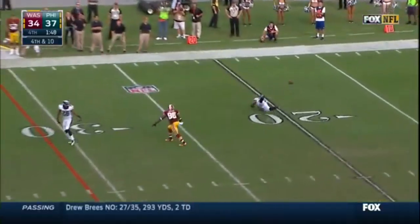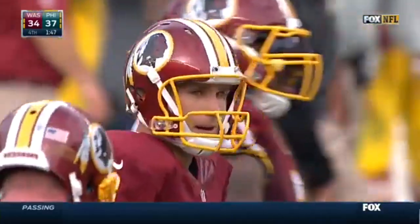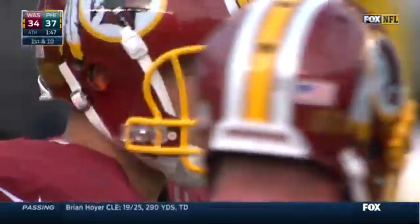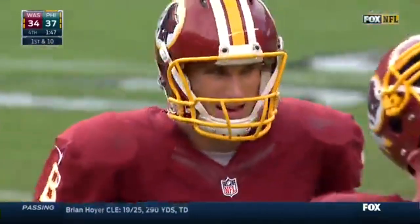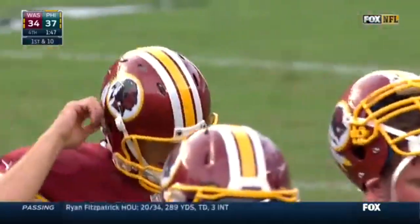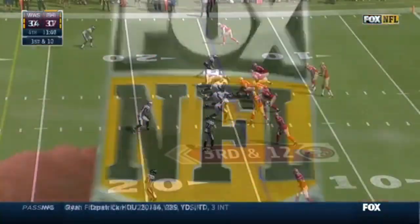Cousins throws behind the receiver. Philadelphia will take over. Garcon the intended target, and Cousins missed him. We just have not seen that from Kirk Cousins. He's thrown so many good balls that I don't know if he was confused by Pierre Garcon's route.